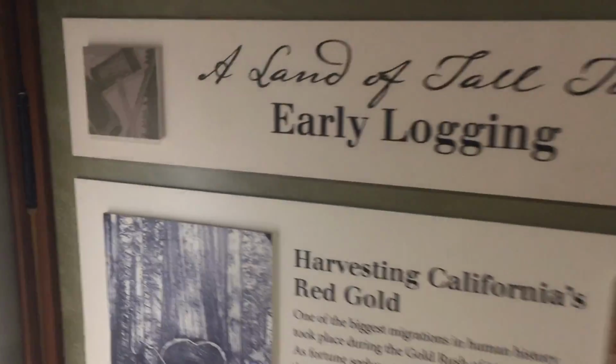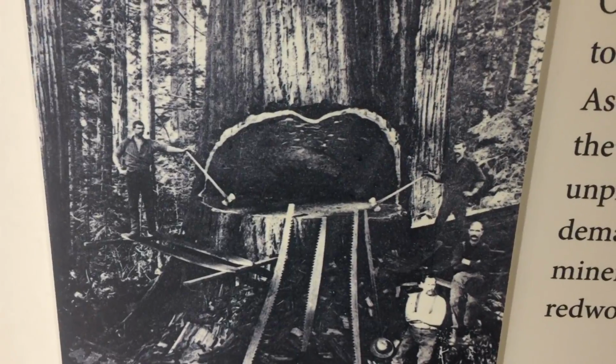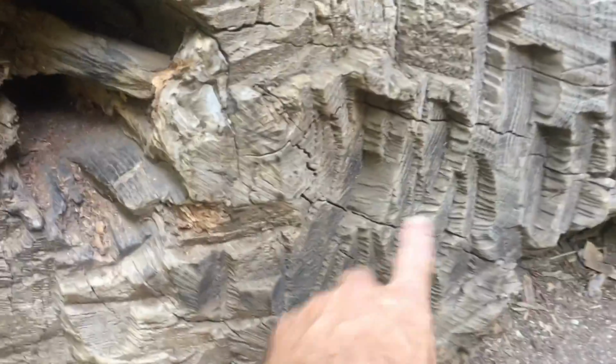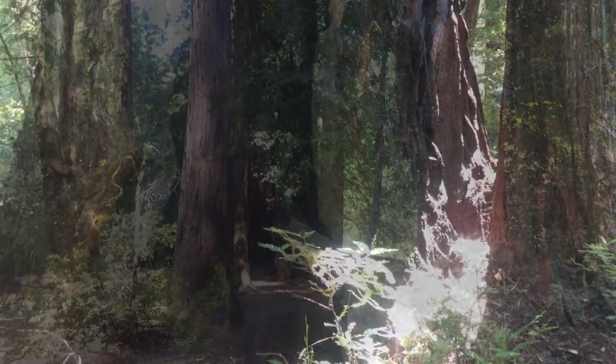It's especially interesting to look at some of the photos of the early loggers, and I tell you, you just can't. I mean, look at that piece there. That piece was chopped with an axe. That wasn't cut with a handsaw or chainsaw. That was cut with an axe a long time ago. Look at the size of that thing. Could you imagine cutting that with an axe?